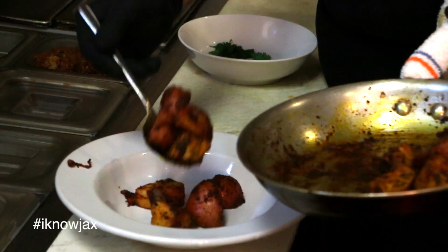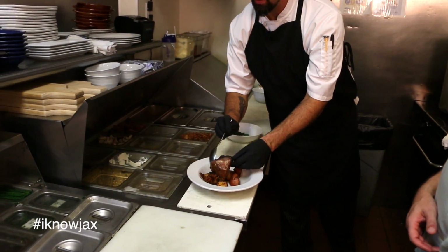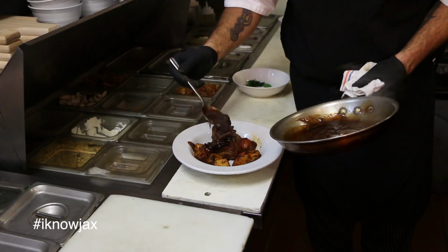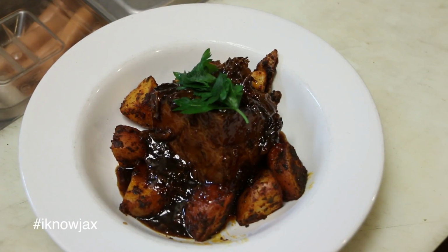Chef Steve puts the Bratkartoffeln, aka potatoes, on the plate, and then the pork on top. Then he adds ground up ginger snaps to the jus in the pan. So you can see it's thickening up already. The delicious sauce goes on top of the pork, and our pork braten is ready.